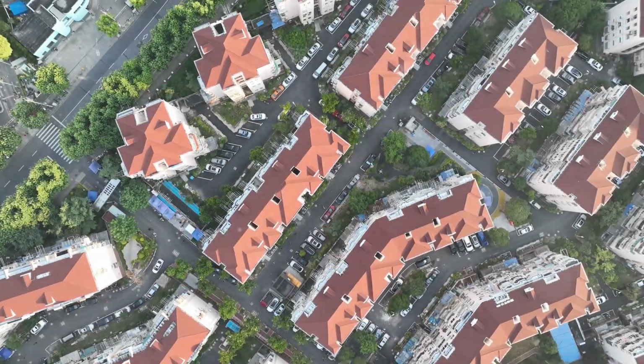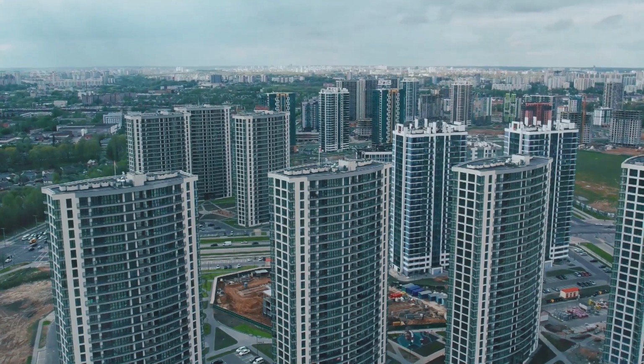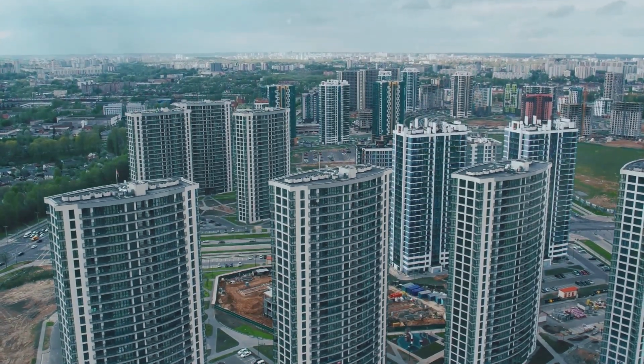So, in essence, while ADUs and two-unit properties may seem similar on the surface, their differences in design, purpose, and appraisal value are significant. Remember, it's all in the details.